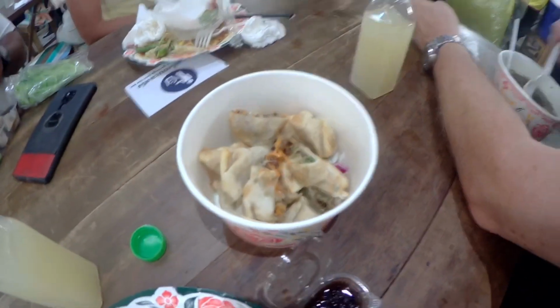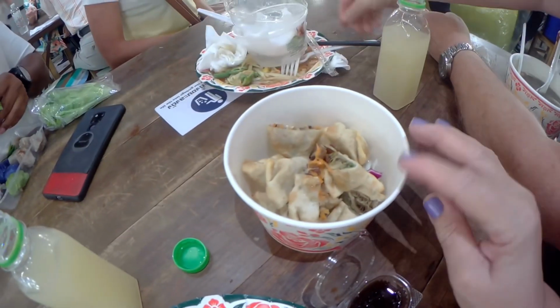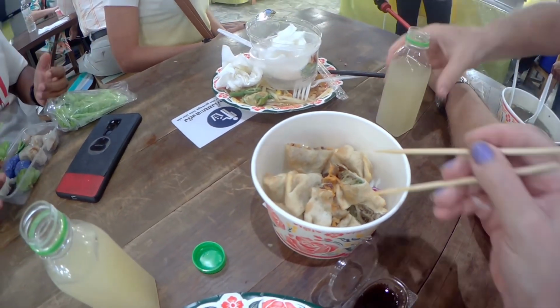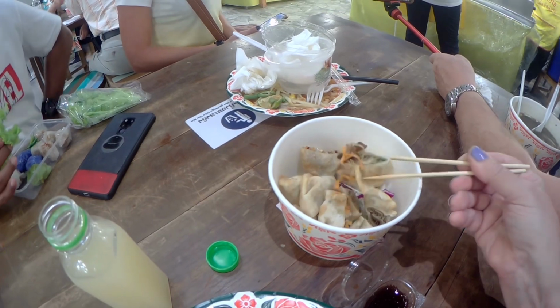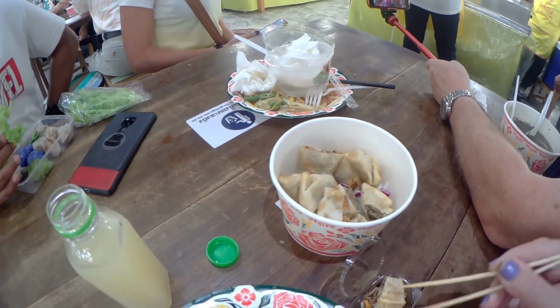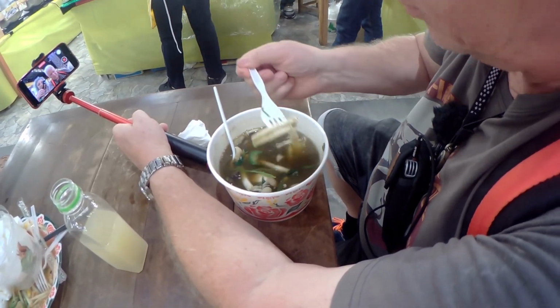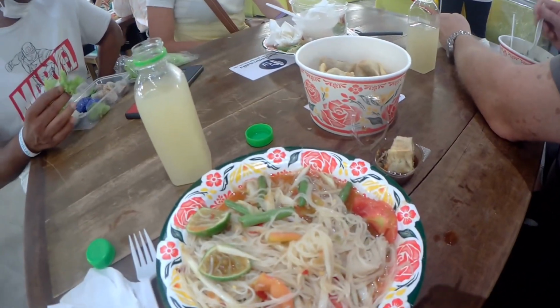This is some dim sum, fried dumpling with some dipping sauce. My husband went for the fabulous really mushroomy soup, which did look very good, and it's got quite a kick to it. And there we go. So I'm going to enjoy that, and I'll catch you later.